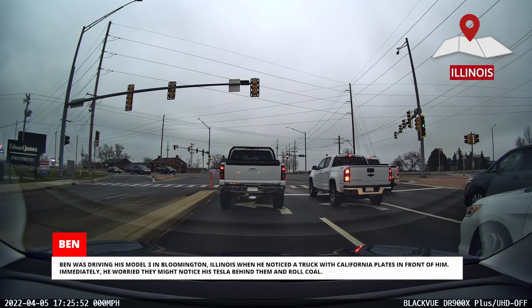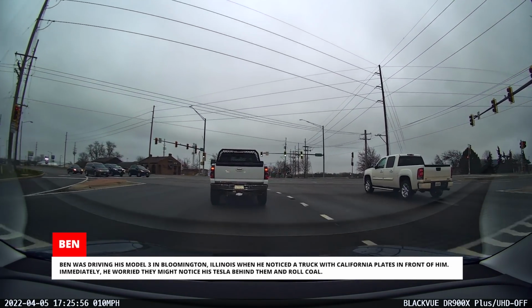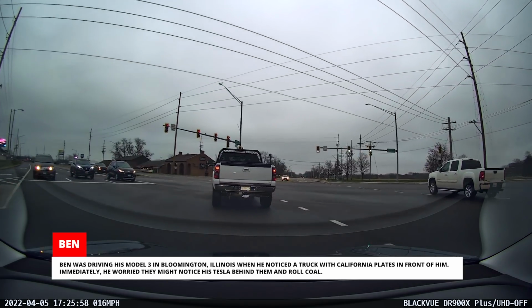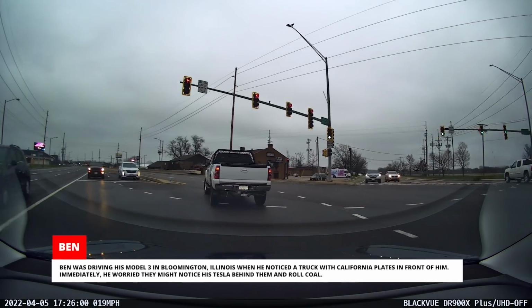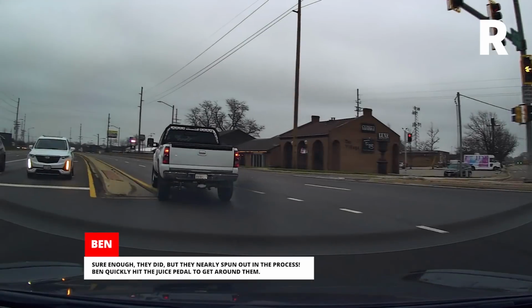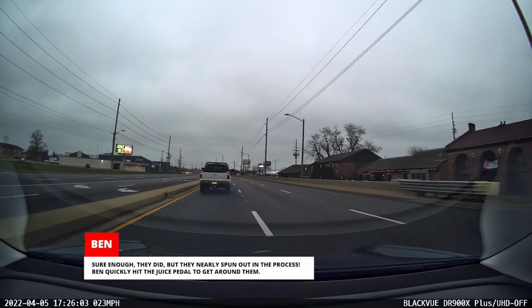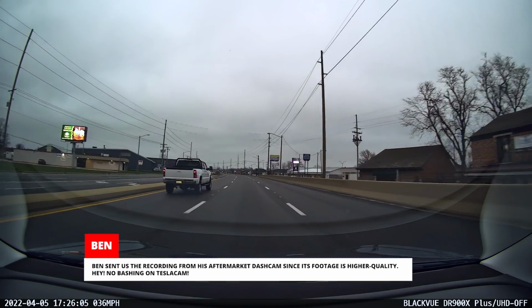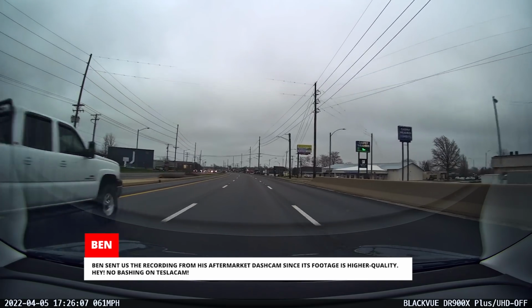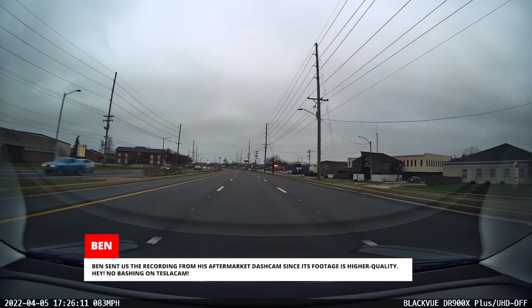Ben was driving his Model 3 in Bloomington, Illinois when he noticed a truck with California plates in front of him. Immediately, he worried they might notice his Tesla behind them and roll coal. Sure enough, they did, but they nearly spun out in the process. Ben quickly hit the juice pedal to get around them. Ben sent us the recording from his aftermarket dashcam since its footage is higher quality. Hey, no bashing on Teslacam.